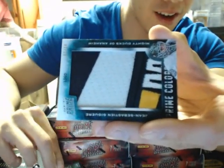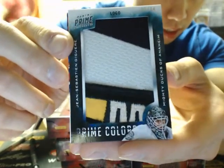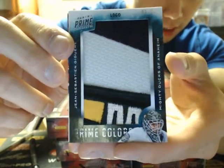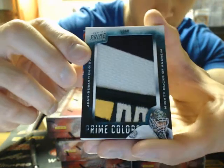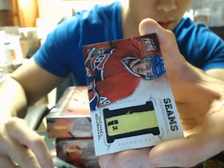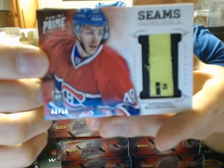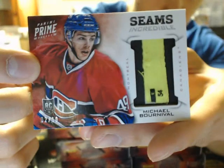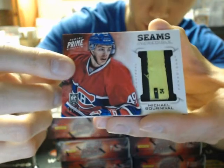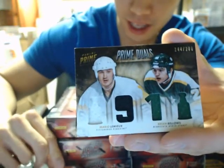Oh. We have ourselves a Prime Colors for the Anaheim Ducks of Jean-Sebastien Giguere, number 2 of 34. Nice patch on there. Jean-Sebastien Giguere. And we have ourselves a Seems Incredible for the Montreal Canadiens, Michael Bernier, number 2 of 10. Michael Bernier. And now you wish you probably had the Ducks there, eh? At least you got a nice hit there for the Canadiens, too.